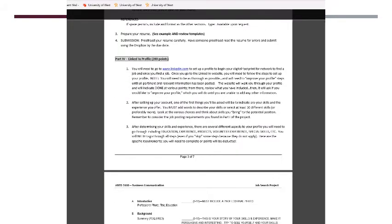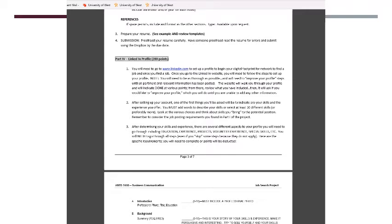Now the final thing is a LinkedIn profile. And this is something that if you don't already have a LinkedIn account, you want to make sure that you do. And we are ensuring that you do have a LinkedIn account by making this part of the project. And it's worth 200 points, so it's a pretty big deal. You want to make sure that everything on your resume is proofread and doesn't have any errors, because you're going to be copying and pasting the information from your resume to your LinkedIn profile.